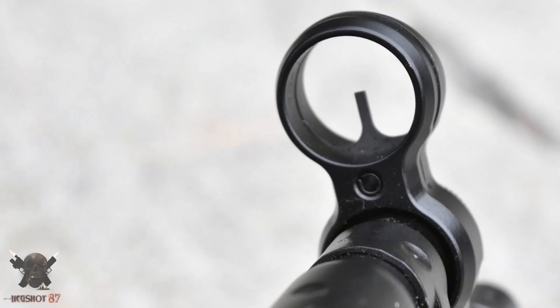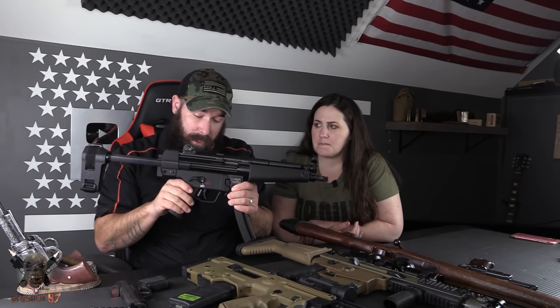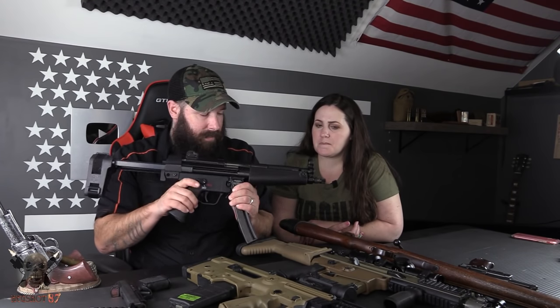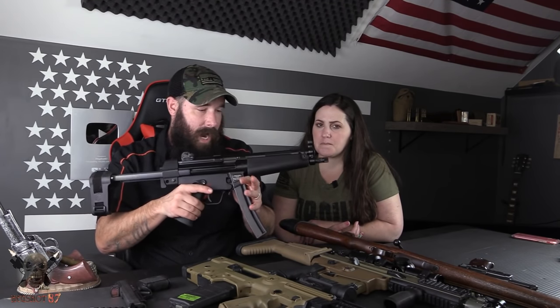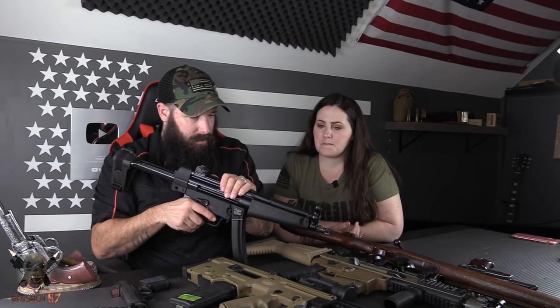230 round mags, and this just is such an iconic gun. To me, I absolutely love it. It's probably my favorite braced pistol design, if you will. Super expensive, unfortunately, but man, these things are great. They're made on the same line in Germany as the real MP5, and it is super quality. I love the action of it.